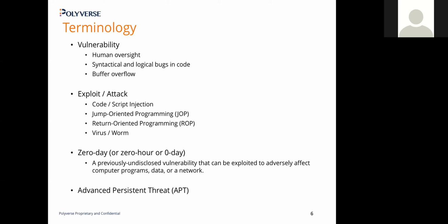Now, 0 day, we'll talk more about that as well. With 0 day, you can think of patient zero, or ground zero, where things start. 0 day means that it's a vulnerability that has been discovered. You'll see 0 day vulnerability or exploit. It's a vulnerability that has been discovered that has not been previously known.